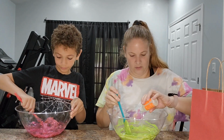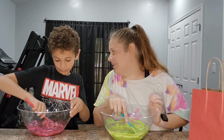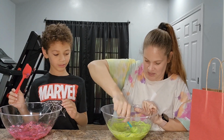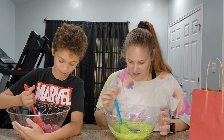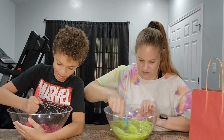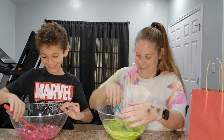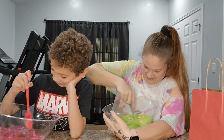Doesn't want to activate for some reason. I guess that's how you know it's a bad slime, huh, Ian? Oh, there we go. Just needed a little bit more activator. It really does look like mint chocolate chip ice cream, don't it? See? It stinks. Yeah. It's so gross.